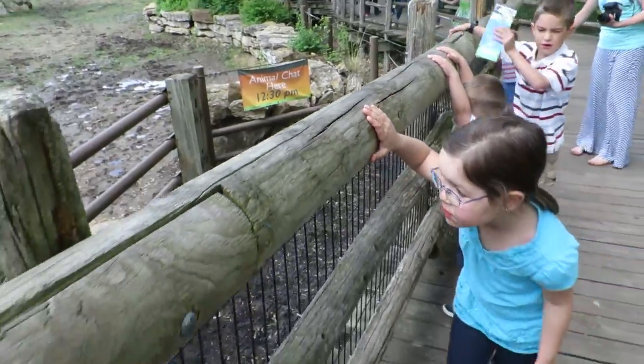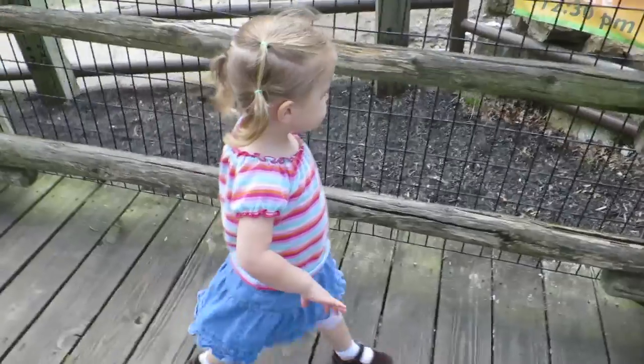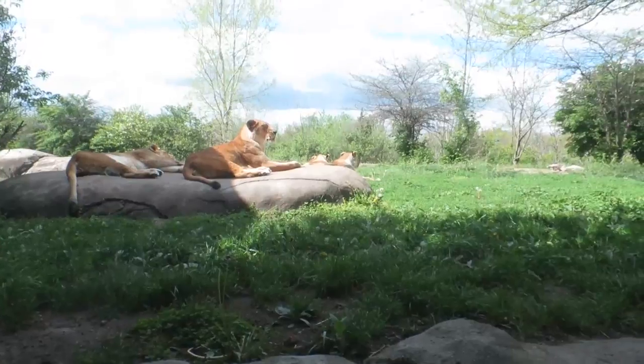Yep. With crowd watching him. It smells bad. The rhinoceros smells like a pig? Yeah. They are big.